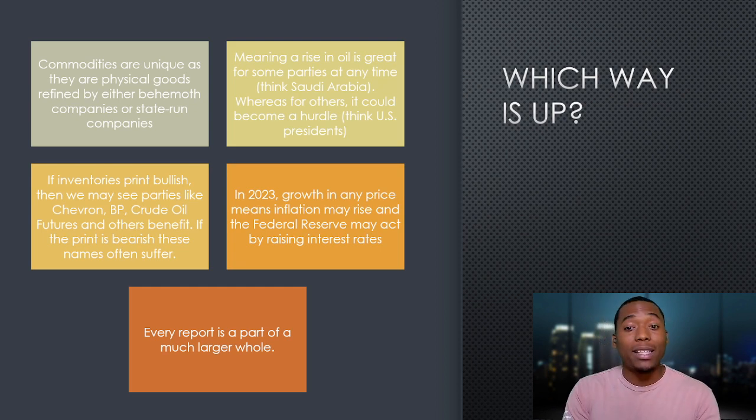Always remember that commodities are super unique, as they're physical goods refined by either behemoth companies or state-run companies, meaning a rise in oil is great for some parties at any time. Let's think Saudi Arabia, let's think again Chevron and BP. Whereas for others, it could be a big hurdle. The U.S. presidents are often judged very intensely by how expensive gas was during their presidency, although U.S. presidents have very little control over what the gas price is. But it's a big part of what people perceive their jobs to be, and the facts do not matter.